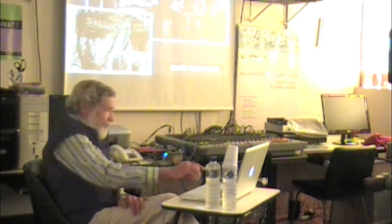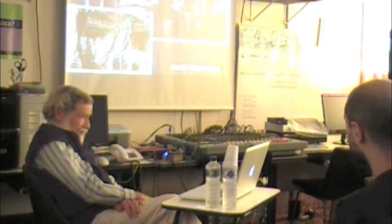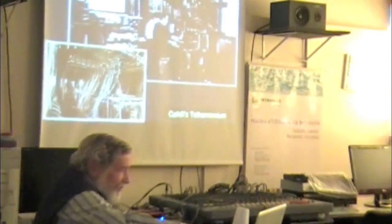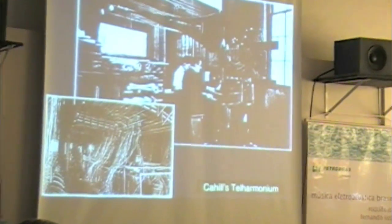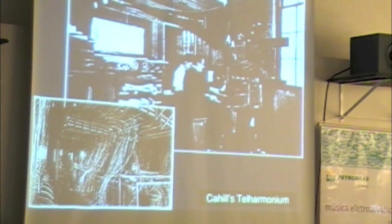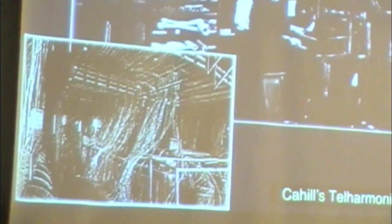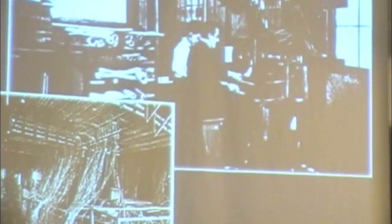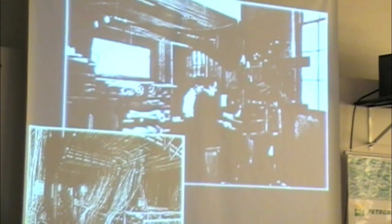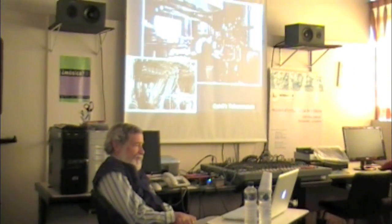Actually there are 2 little pictures. This is the innards on the left, and these are 2 guys playing the main keyboard. It actually consisted of several keyboards. The latest version was tuned to 36 notes per octave, and it spanned a 7-octave range, going from 40 to 4,000 cycles.